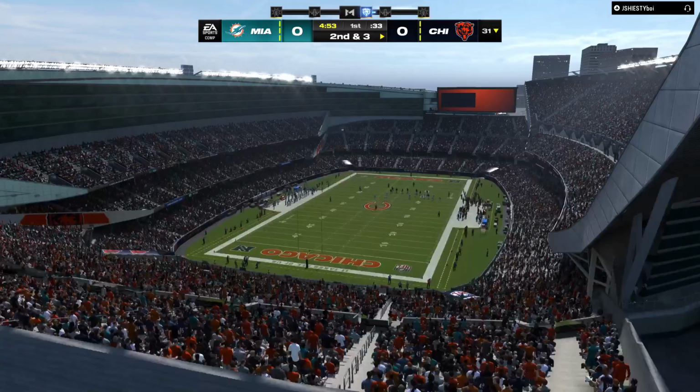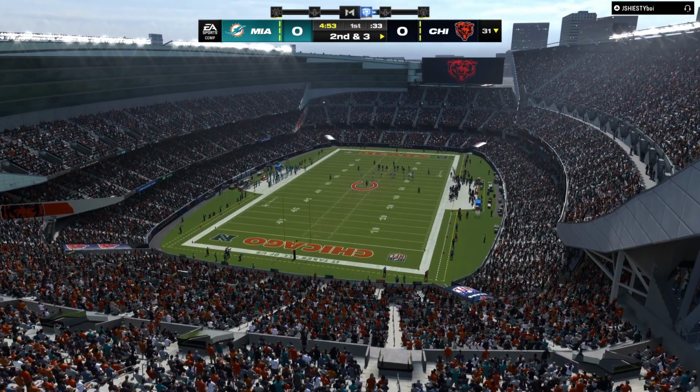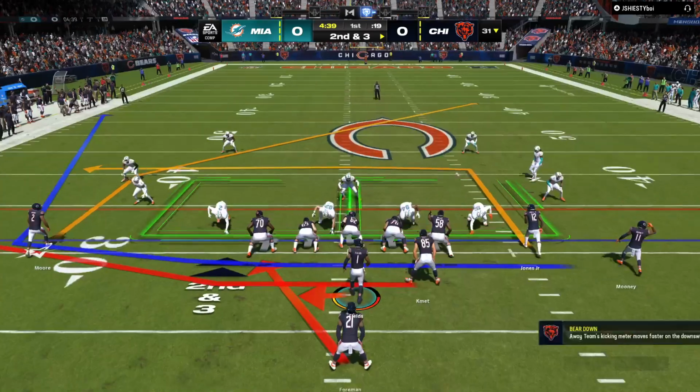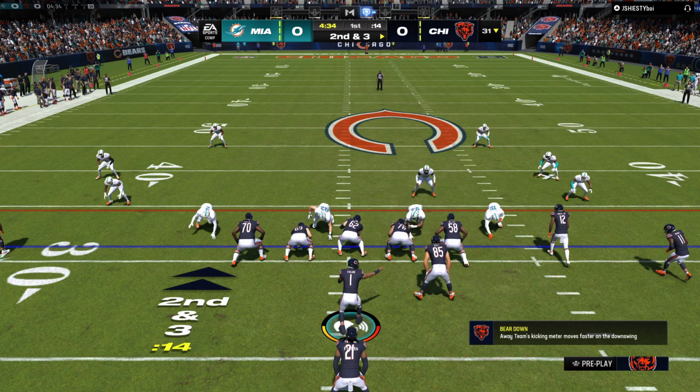Extra receivers helped spread the defense out, and they were able to come through with a slashing run. But to that point, it's going to be interesting to see the personnel chess match as this one progresses. Yeah, you're exactly right. Can they continue to create running lanes out of passing sets? And if so, it's going to be a long day for the defense.